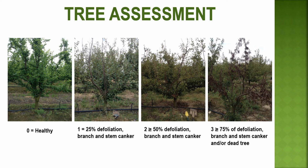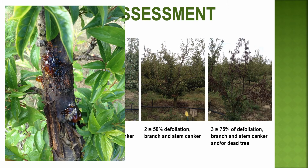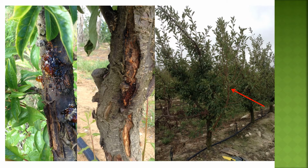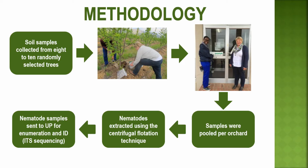Other characteristic symptoms of bacterial canker infection were also noted, such as oozing of gummosis from stem cankers and branch dieback. In the interest of saving time, I will skip this slide, but kept it in the presentation for those who may be interested in my soil sampling and ring nematode quantification processes.